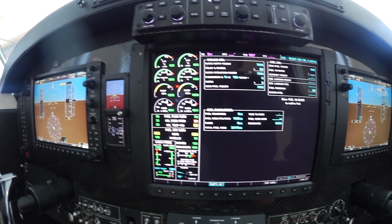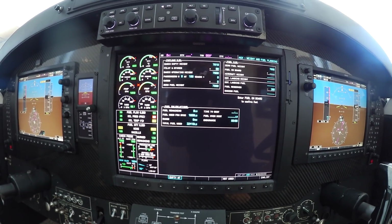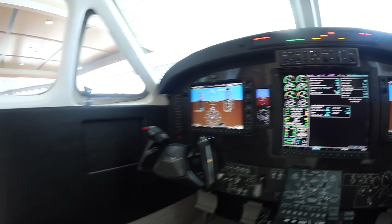Obviously the prop governors are gone. It's very simple to fly. You push the throttles all the way forward to the firewall for takeoff, pull them back for cruise until you have your desired speed set, and it really couldn't be simpler.